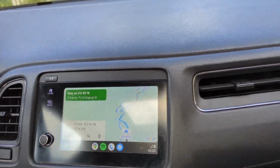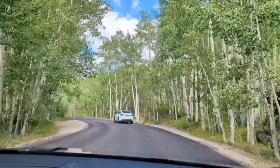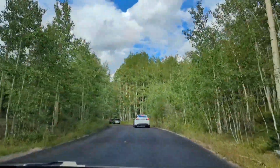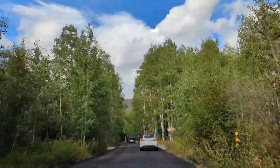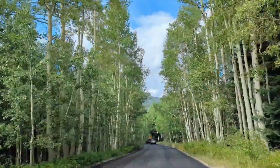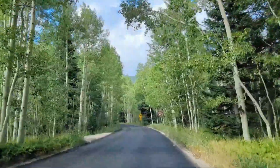Miles to go, but we still need 16 minutes because there is a lot of traffic up ahead of us because of how small the road is, but it's an experience and we're loving it so far. The speed limit is 20 miles per hour, so we're not going super fast.